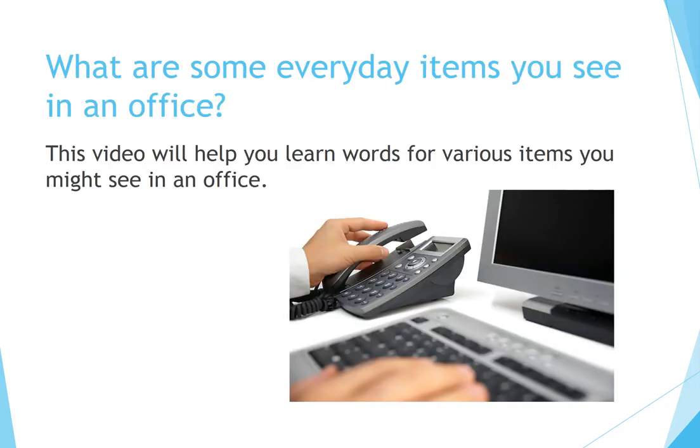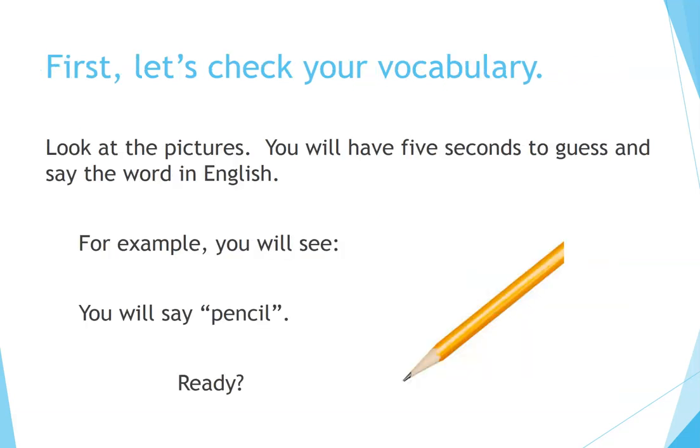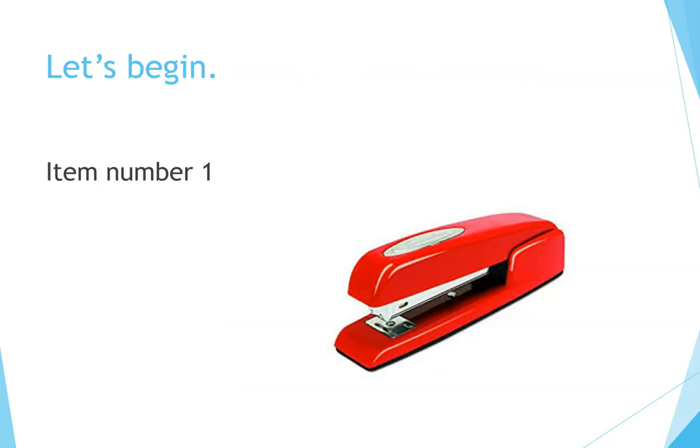What are some everyday items you see in an office? This video will help you learn words for various items you might see in an office. First, let's check your vocabulary. Look at the pictures. You will have 5 seconds to guess and say the word in English. For example, you will see, you will say, pencil. Ready? Let's begin. Item number one.